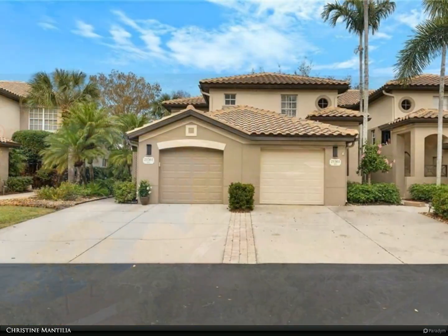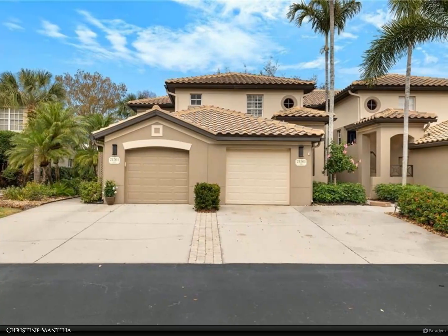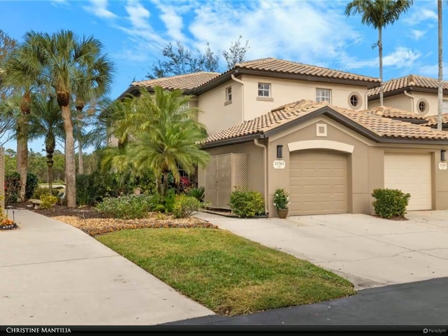First floor coach home with magnificent panoramic views of the third fairway from tees to green and a large lake separating this home from the golf course, so no golfers in your backyard.